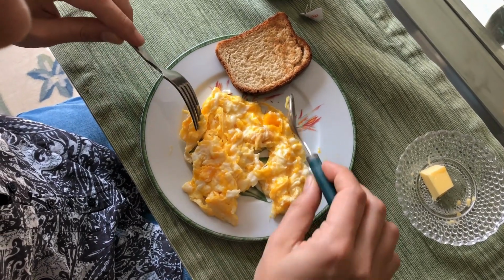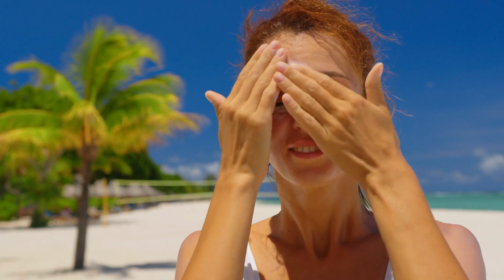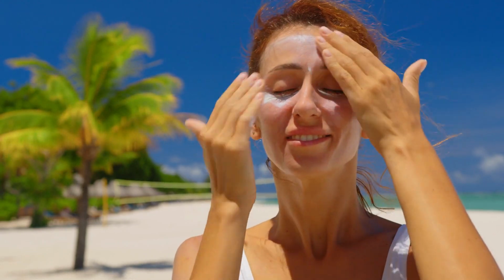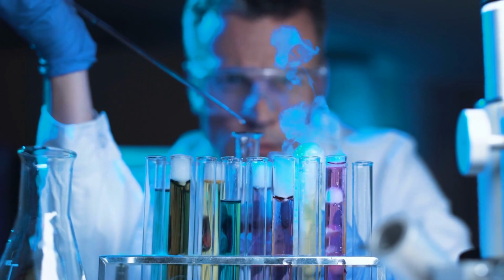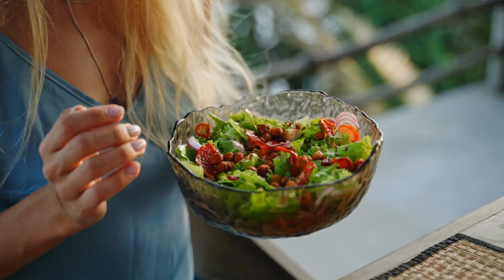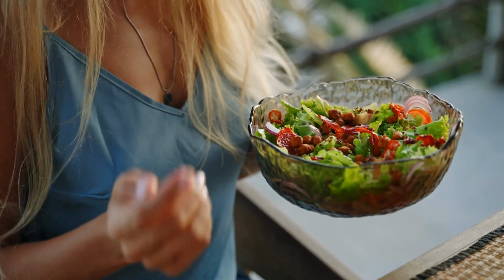These habits, combined with zinc and natural treatments, will give your skin a fresh, even tone and slow down future aging. You don't need harsh chemicals or expensive lasers to feel good in your skin again. Nature has already given us everything we need. We just have to use it wisely.